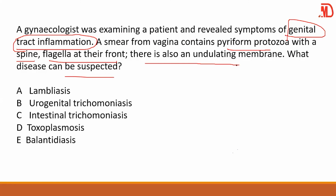Do you remember the undulating membrane we mentioned earlier on? Yes, we are referring to Trichomonas vaginalis. We've talked about this. It has the shape of a pear, with a central nucleus and 4 anterior flagella, and it has an undulating membrane. So trichomonas, of course, vagina can also mean urogenital. So your answer is B, urogenital.